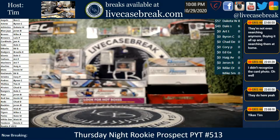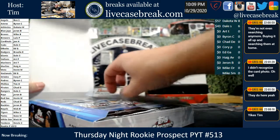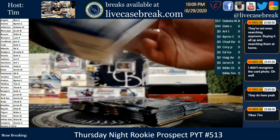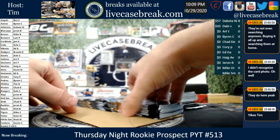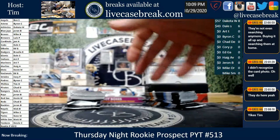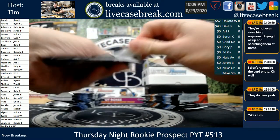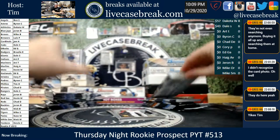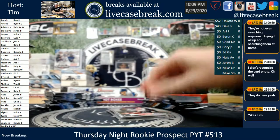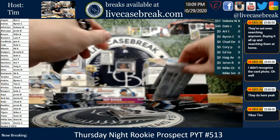Moving this stuff off on the side real quick. Okay, brand new stuff, 2020 Chrome. Let's get into it. Mistaking the A's for the Braves. So bad. Man, I gotta say, I am partial to 18 and 19 Chrome over 2020.